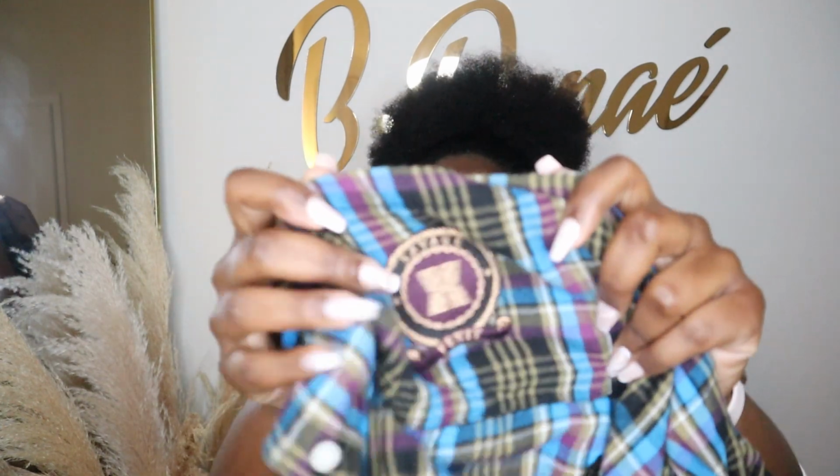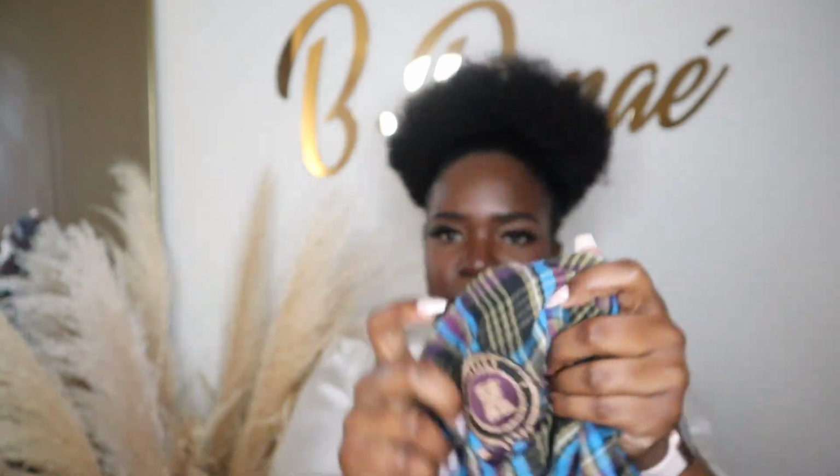But I really like this little emblem here, how the SavageX is on this one, because it's kind of schoolgirlish, you know? I kind of like that, like uniform kind of. Girl, what is wrong with me?